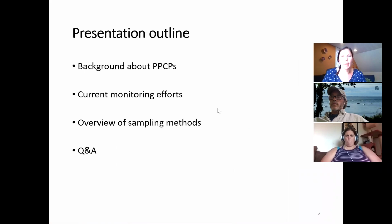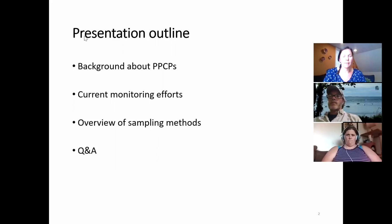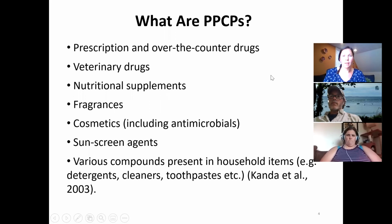Let's see. So quick outline of what we're doing over the next 45 minutes. Some background about PPCPs from Todd, as well as current monitoring efforts, both in the Northeast and on the West Coast. And then I'm going to jump in with an overview of sampling methods, and then we'll have a couple minutes for some Q&A. So with that, it looks like we've got some more people along with us. Good. So we'll carry on. And I'll hand it off to Todd here. Thanks, Jill.